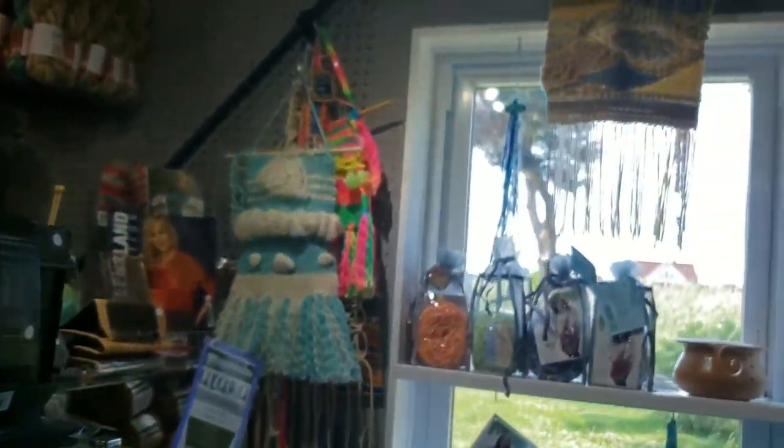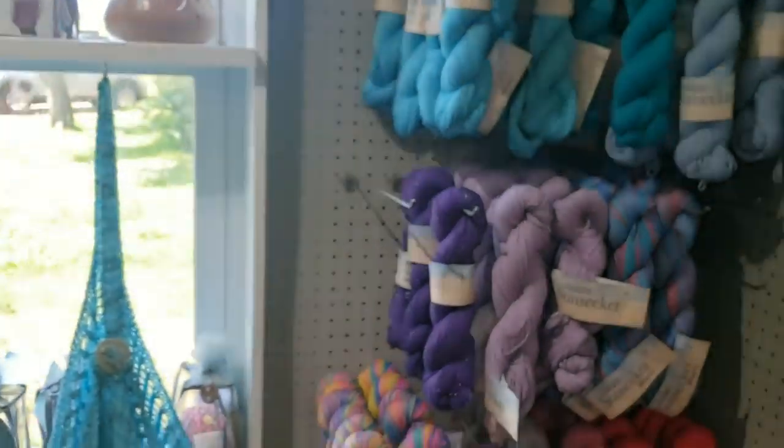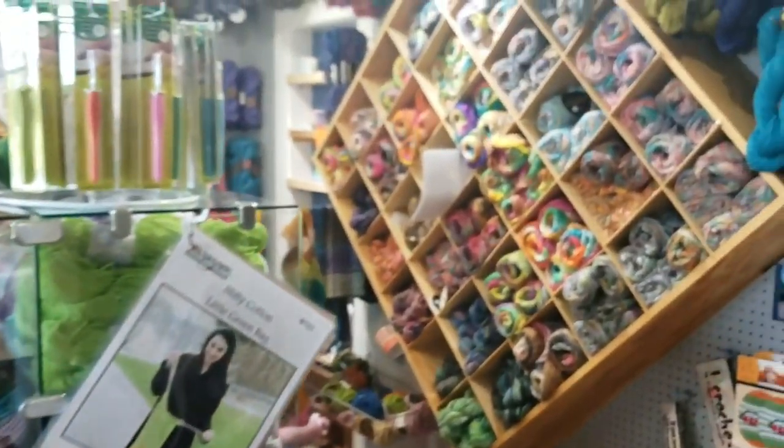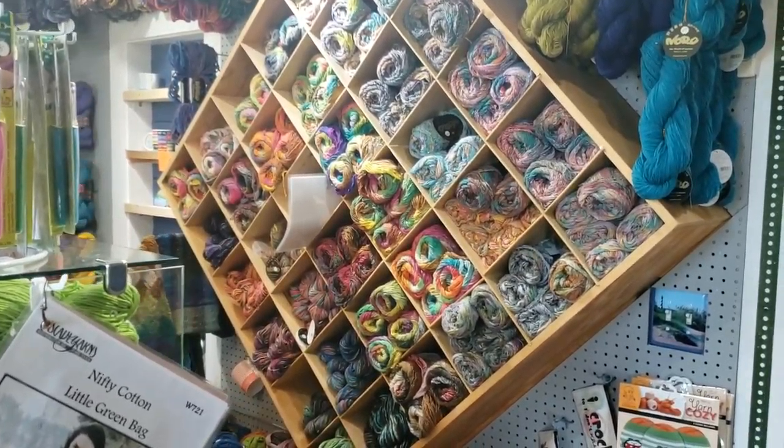There's some weaving. Sorry, the sun's coming in behind everything, it's kind of hard to see. We're kind of in a mess. We're always in a mess, actually, because we're always moving from one place to another.